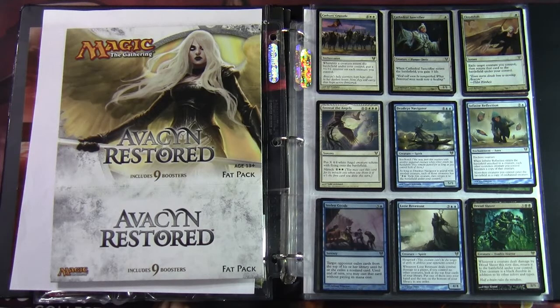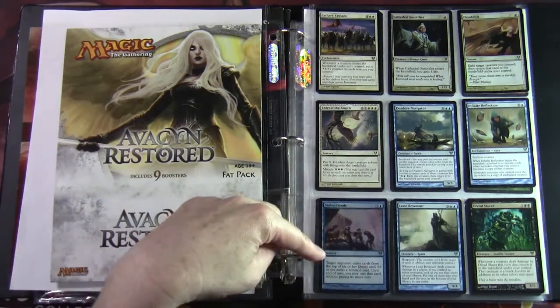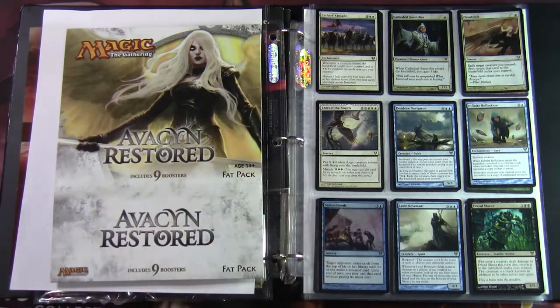Infinite Reflection, 5 and a blue, enchant creature. When Infinite Reflection enters the battlefield attached to a creature, each other non-token creature you control becomes a copy of that creature. Non-token creatures you control enter the battlefield as a copy of enchanted creature. It's got Stolen Goods here, which is that foil. 3 and a blue, sorcery. Target opponent exiles cards from the top of his or her library until he or she exiles a non-land card. Until end of turn you may cast that card without paying its mana cost.